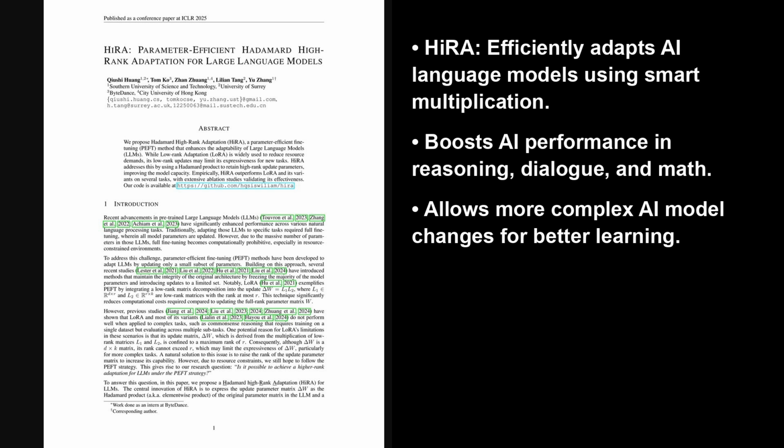Today, we're diving into an ICLR conference paper titled HiRA, Parameter Efficient Hadamard High-Rank Adaptation for Large Language Models, which was published just over 3.5 months ago. This paper addresses the challenge of efficiently adapting huge large language models to new tasks.